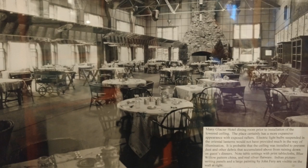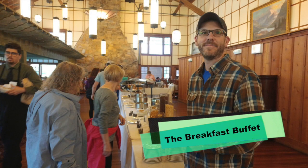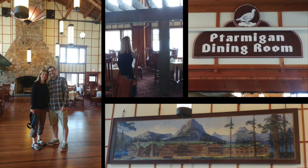Here's some pictures of what the dining room used to look like. There's the cranberry juice and the coffee. And here I am standing in the buffet line getting ready. And there's that beautiful fireplace. And the paintings were just amazing, all glacier themed.